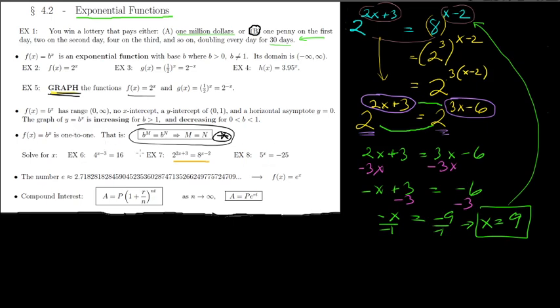Next thing I want to do is just talk a little bit about this number e. So lowercase e represents a number, and that number is approximately 2.71828. And if you really want more digits, it's like pi. It just keeps going forever. So here's, I don't know, 20 or 30 digits. Obviously, we don't need that many.